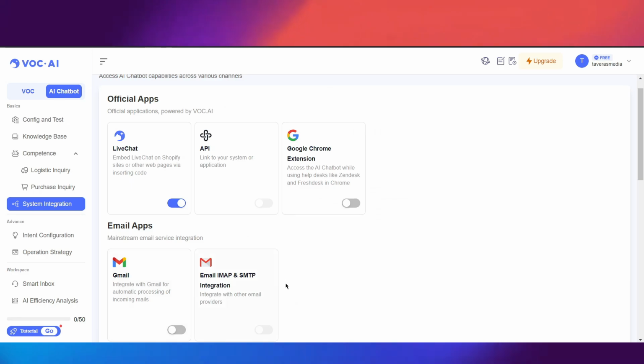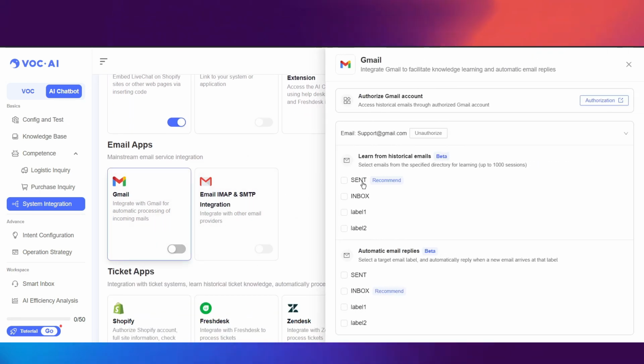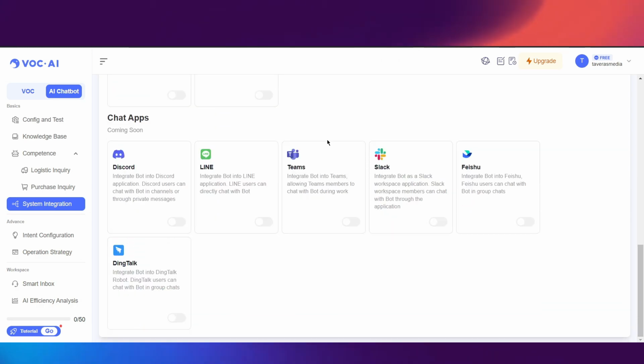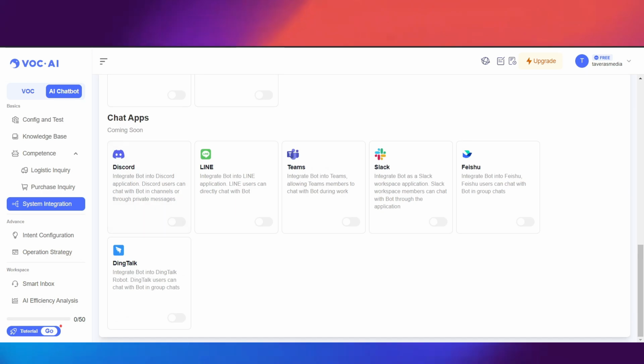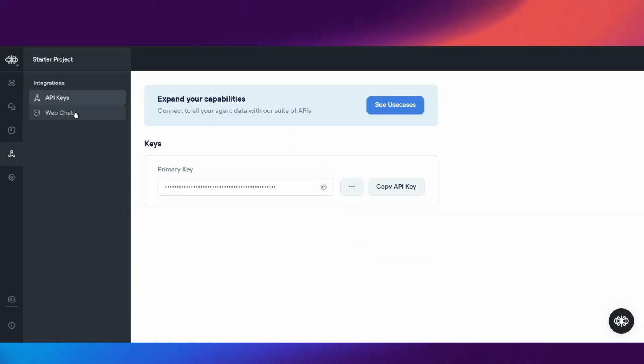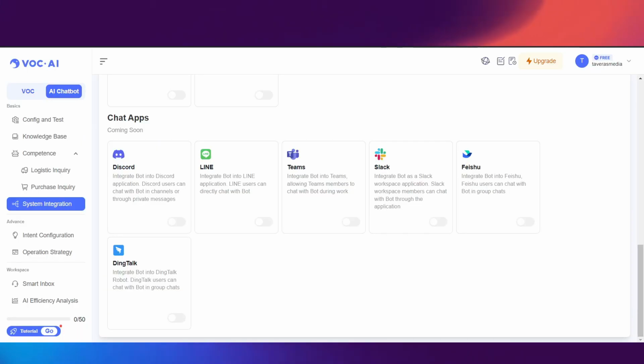Okay, we have Gmail apps. Okay, this is nice. Yeah, I like this, guys. Okay, Shopify, Zendesk. We have a lot of Discord, integrating to Discord. Let's look at VoiceFlow, see if they have that in the integrations. Yep, nothing yet. Everything else is custom. Boom. Voc AI is already winning out of everybody.